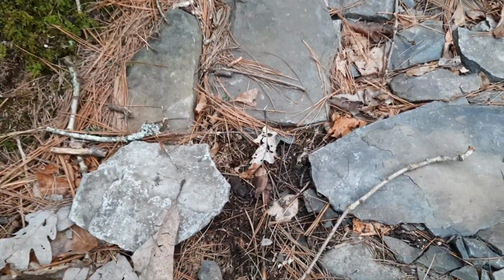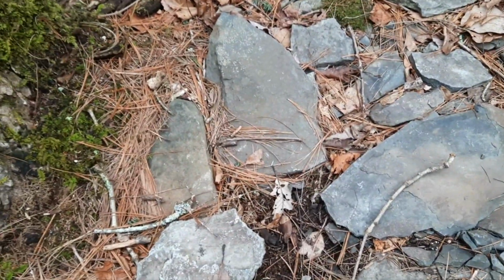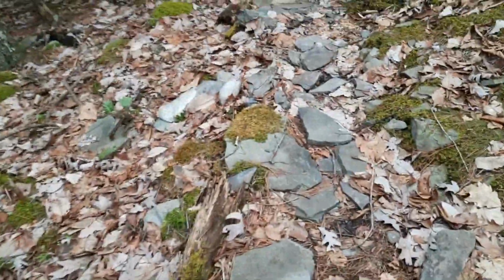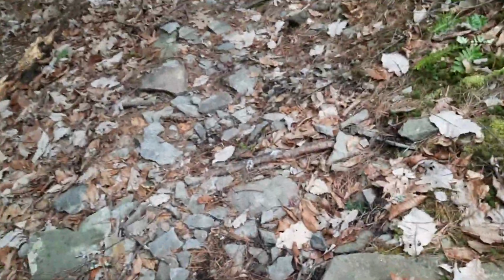See that? That depression. See how everything else has got all kinds of pine needles and leaves, but that, that's clean. So something moved through here. You can just see little things here and there, you know?